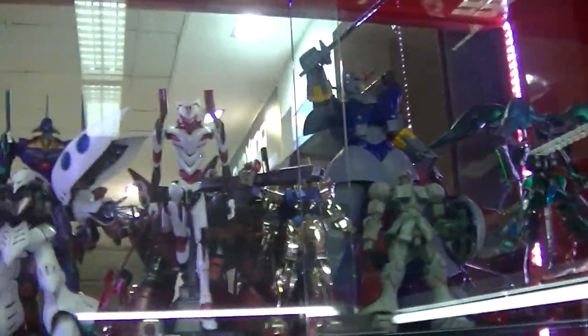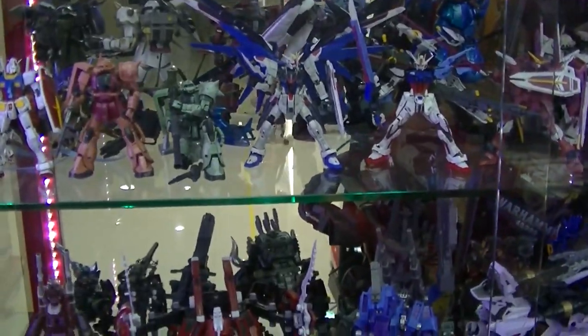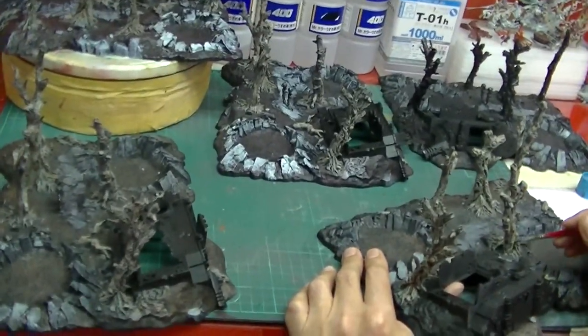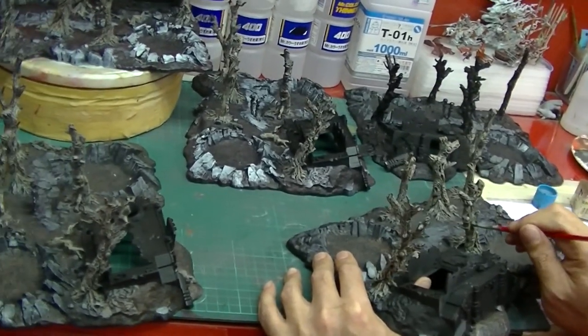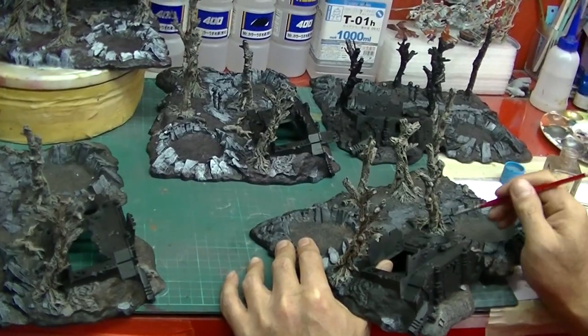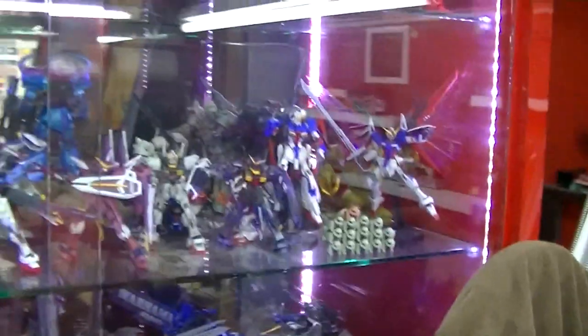All of us. Can you open it so I can shoot it properly without the glare? Is it okay? So, this guy is doing the... Hiya, sir. Hi. Well, you have to paint everything, man. Yeah. You can hear the whir of the airbrush.